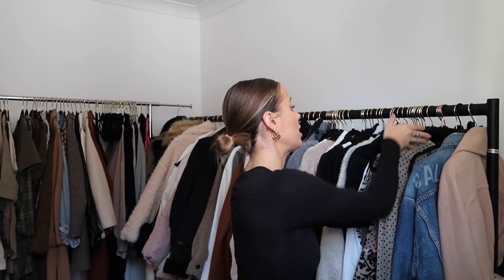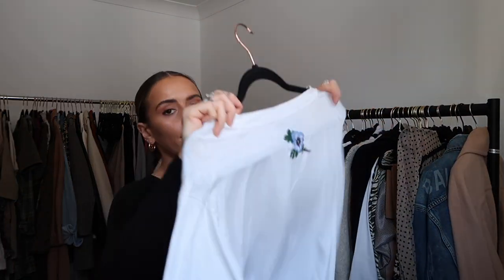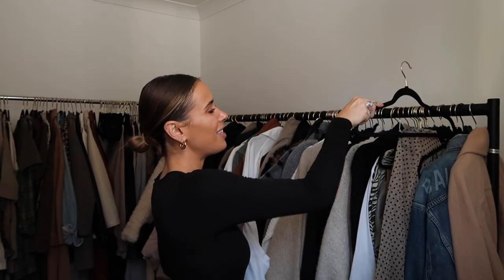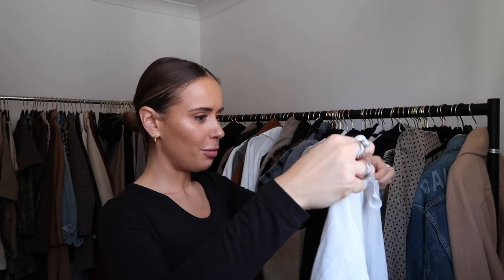I'd love to have it taken in actually. Oh, hang on. Next up, we have a Gucci t-shirt. I'm never getting rid of this. It's just one of those things that will always be like, even when it's not a trend, have the brand splattered on everything. It will just be one of those items that is vintage. But the one thing I am going to do is probably put it on a different hanger because I feel like the velvet ones put too much strain on the neckline.